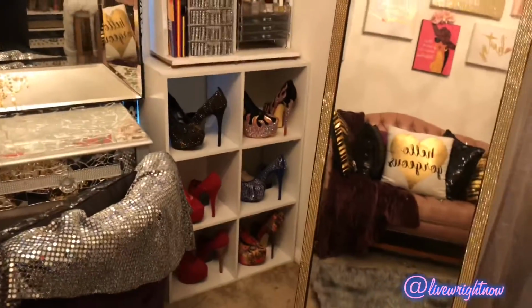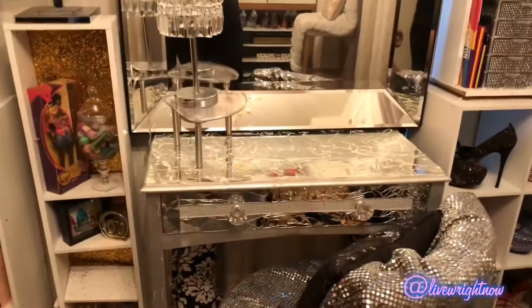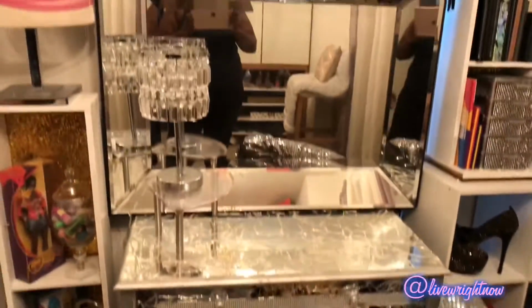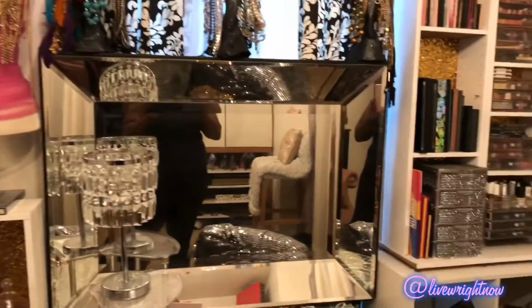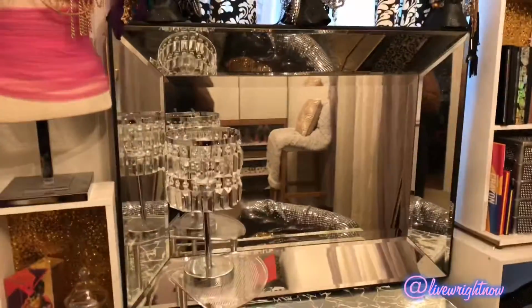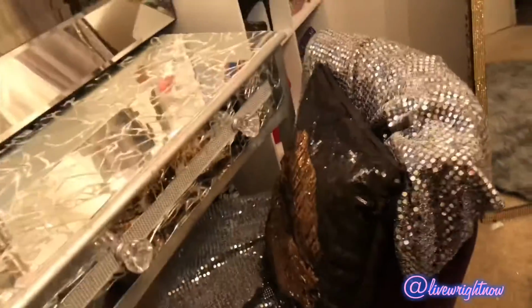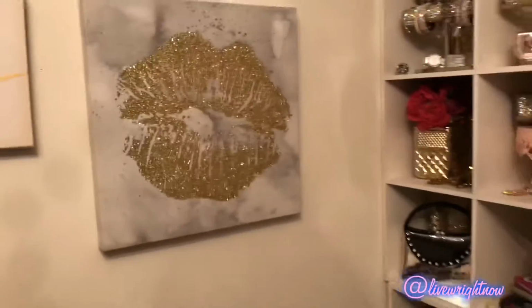And I redid this dresser right here with the mosaic mirror, and I got this mirror from OfferUp. It was only 20 bucks. Can you believe that? It's heavy too. Then I have this chair here with the same lip print that I have on the wall here. I got them to go together, and I really like the way they turned out.